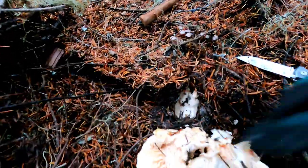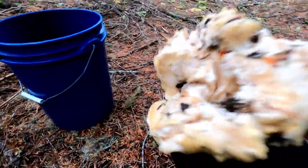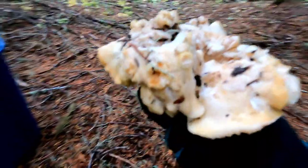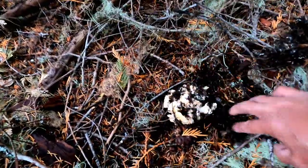Yeah, that's a big one, man. Pretty big. Split off the top already, but still pretty firm there. Nice one. Here's another Chanterelle, white Chanterelle right here.